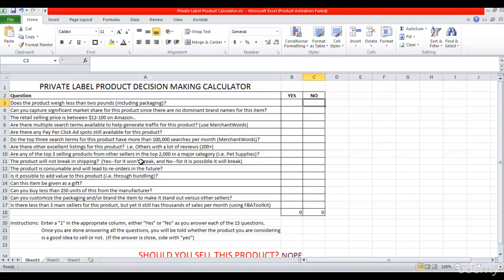So I'm going to start off and I'm going to say, does the product weigh less than 2 pounds, including packaging? So if my product did weigh less than 2 pounds, I would put yes here.